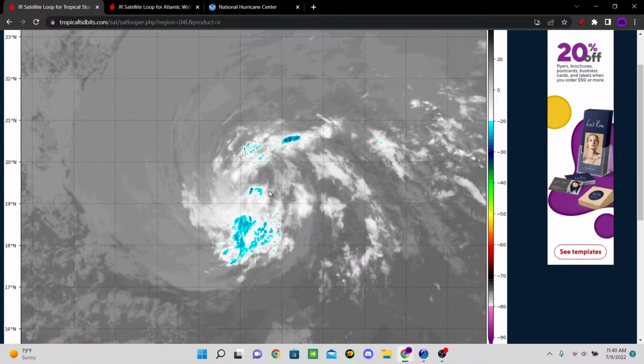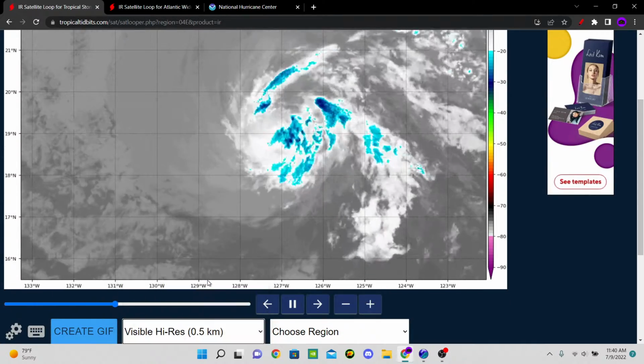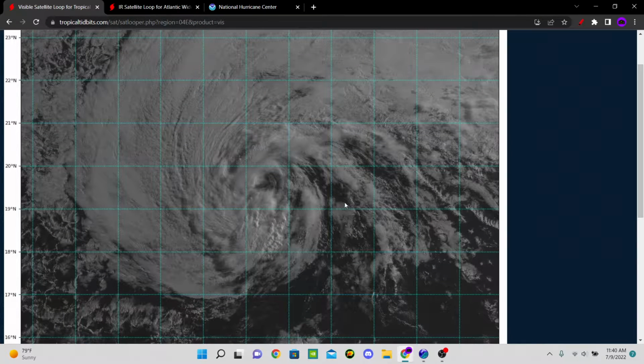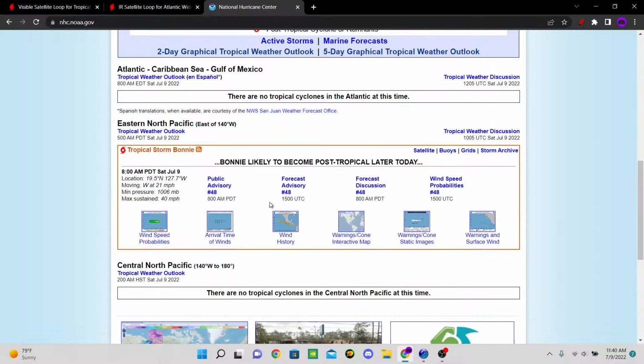We can see here we have very little convection, and if we look at satellite, right here, it's basically just a naked swirl. This should become a remnant low fairly soon. According to the National Hurricane Center, Bonnie is likely to become a post-tropical cyclone later today, I'd say by 5 p.m. Eastern time, only 40 miles per hour and weakening quickly.